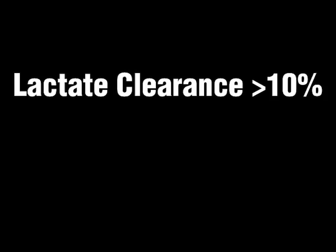And what Jones and Shapiro demonstrated was that a lactate clearance of greater than 10% was roughly equivalent to using central venous O2 saturation as a guide to therapy. Now, the one potential limitation of this study is that, as I mentioned before, the study population in the Jones trial was arguably quite a bit less sick than the population in the Rivers trial.